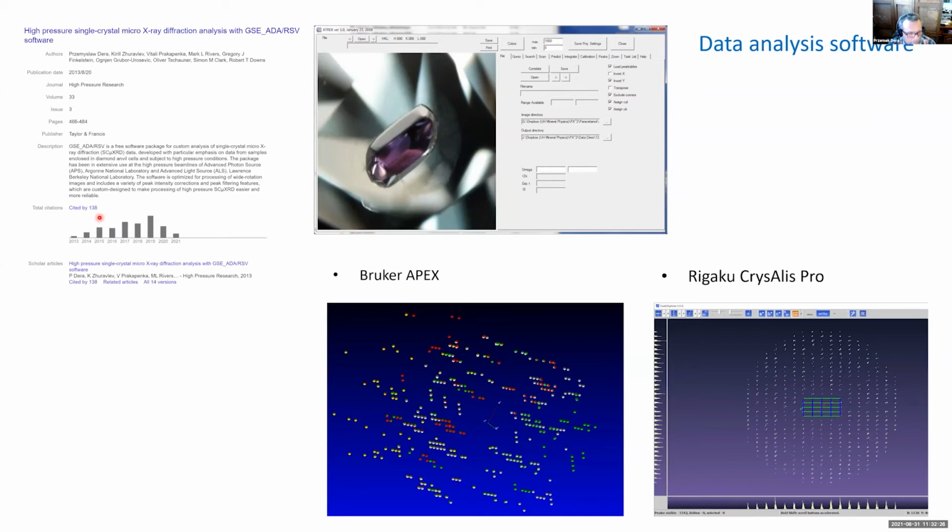Today, we offer it as one of the options, and the other options are the commercial packages developed by companies that make diffractometers, Bruker and Rigaku, which nicely implemented features allowing to work with synchrotron data just as easily as you can with data coming out from a home diffractometer.